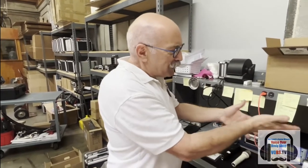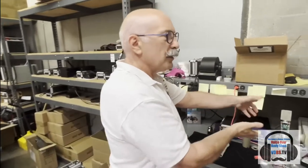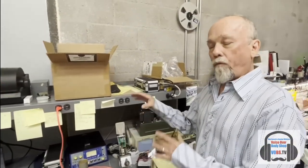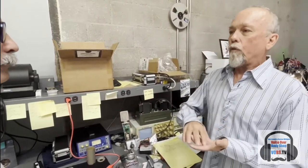why use tubes? I mean, I love old radios, and I play with them, and I understand that they create a certain amount of harmonic distortion and stuff. Why are tubes essential to a good quality mic like, well, this? Well, they're not essential because we do make mics with FETs. So you either have a tube or a FET. A FET is the field effect transistor.